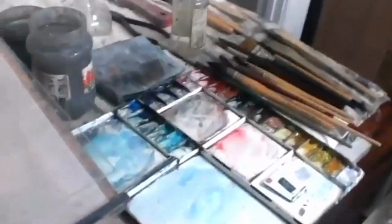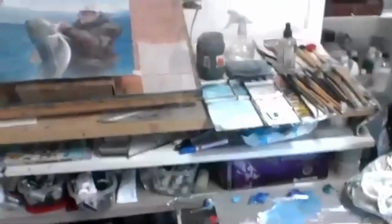So we've got the brushes and the palettes, and this is the one I work with oils on here. Let me get back a little bit so you can see the whole thing. I hope you can. Yes, we can. Oh, good.